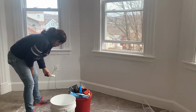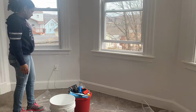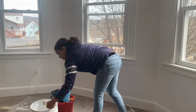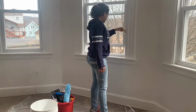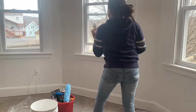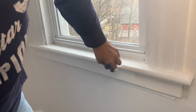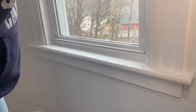So once the closet doors were done in the master bedroom, I came over to the living room area and started touching up the window sills, the edges, and then the moldings, as he continued to paint the other rooms. We didn't do the kitchen area because we still have to clean up a little bit more in there and make sure everything is dusted off, and then get inside the oven, which is a mess. It's so nasty. And then also the cabinets.